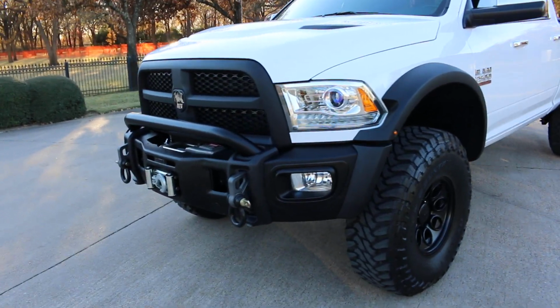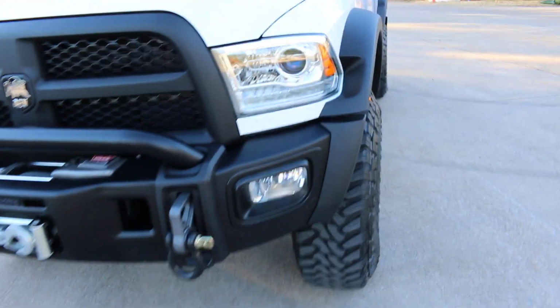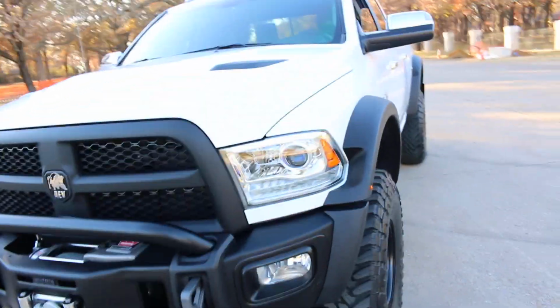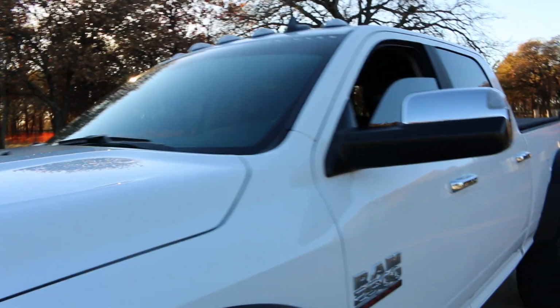Their proprietary bumpers are nothing like anything else in this world. The fit and finish is excellent. In fact, a lot of these components they won't sell unless you have one of their trucks. Also, their heat reduction hood is a work of art. I love the amp boards. When you open the door, they pop right open. I'm going to go ahead and shut her off.